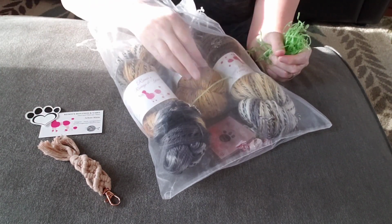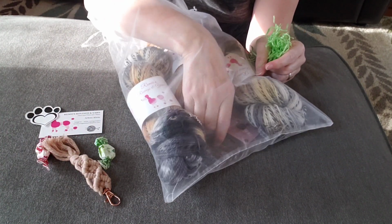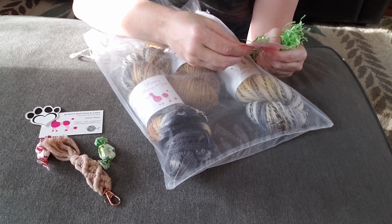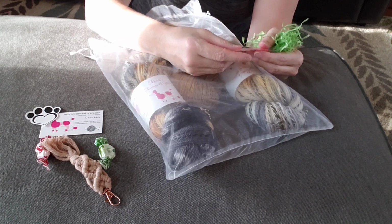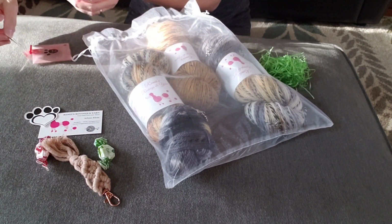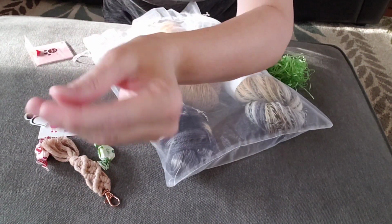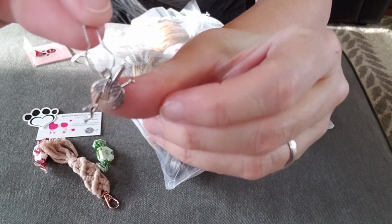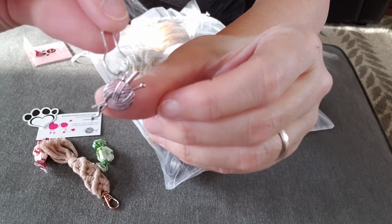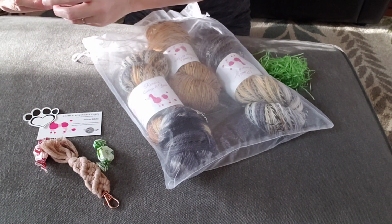Sticker. Ooh, candy. Candy. Ooh. I'm gonna take this out and show you. Got a couple of stitch markers and a very cute little progress keeper. Little yarn ball. She always sends cute little extras like that.